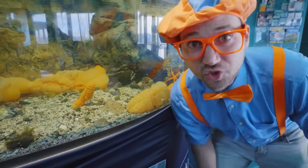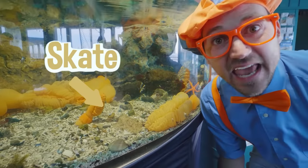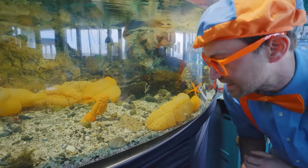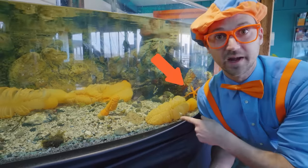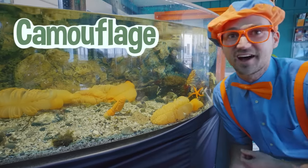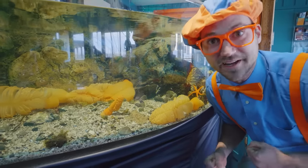Whoa, check it out. Do you see that? That is a skate. It's hard to see because it blends in so good with the rocks surrounding it. Just like how I kind of blend in with this creature right here, because we're both the color orange, the skate blends in with the rocks, and that is called camouflage. Yeah, that helps keep it safe from its predators.